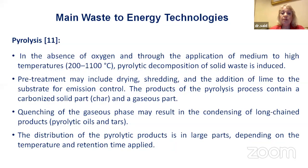The products of the pyrolysis process contain a carbonized solid part and a gaseous part. Quenching of the gaseous phase may result in the condensing of long-chained products, pyrolytic oils and tars. The distribution of the pyrolytic products depends in large part on the temperature and retention time applied.